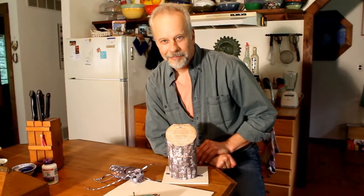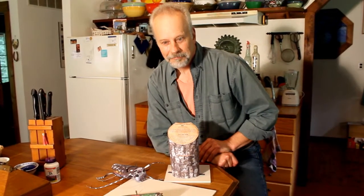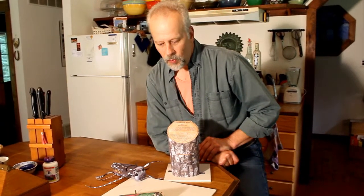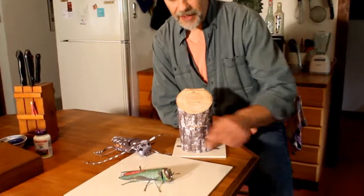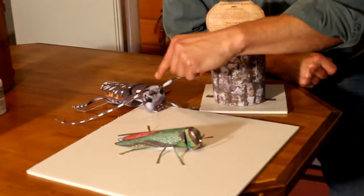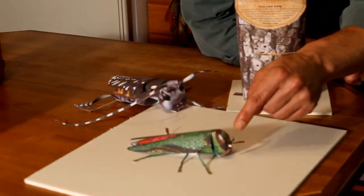Robert, you do lifelike models as well. You're just showing me some examples here. What's this all about? What we have here, Mark, is two invasive species beetles, one being the Asian longhorn beetle and one being the emerald ash borer.